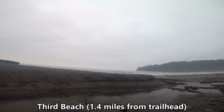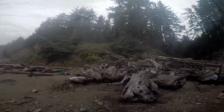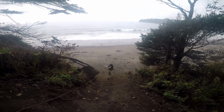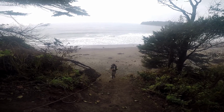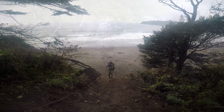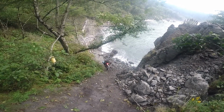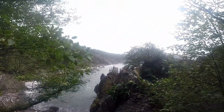This is when we first got to Third Beach, about 1.4 miles in. Yeah, there's a lot of rope. I think this looks less intimidating on video than it did in person. That one too. The camera makes it look a little easier than it actually was.